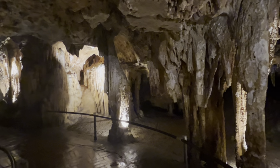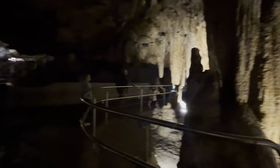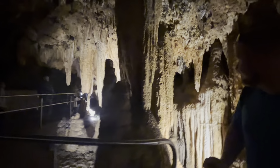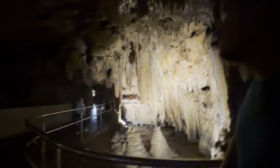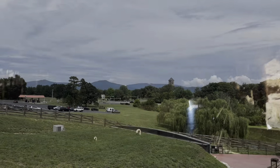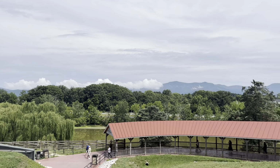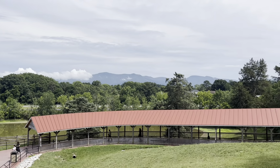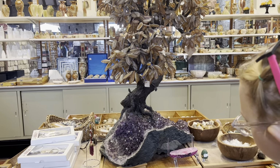Pap says he sees a giraffe. Yeah. We'll have to make a couple's trip down here sometime, and just on a weekday, check it out. It's just so cool.